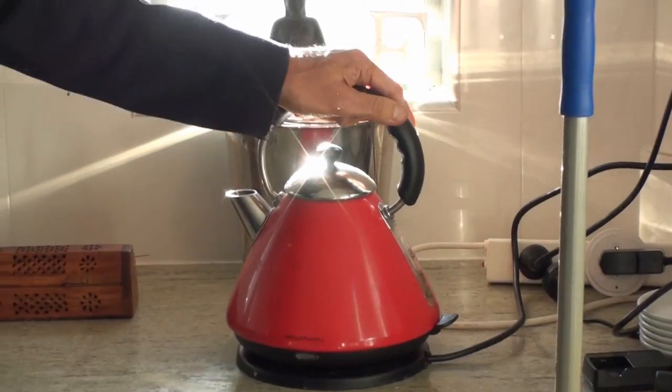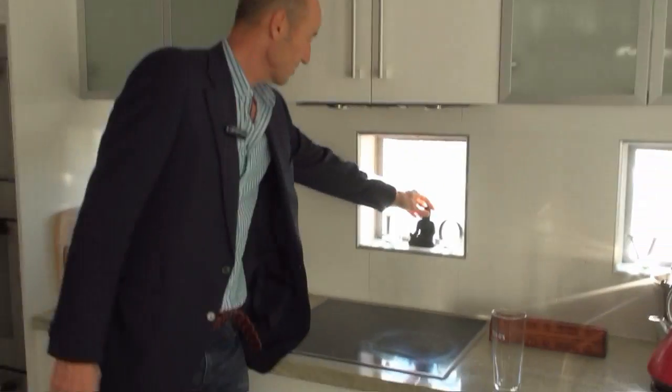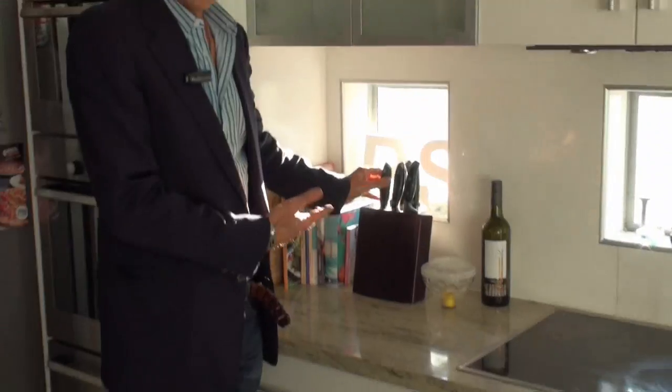Kettle, made in China. How many people have a kettle in their house? Okay, what else do we have here? We have these figurines made in China, these ornaments made in China, the candle holders made in China, tea light holder, made in China. Knife set made in China.